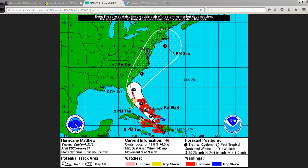The European, the ECMWF, kind of comes real close to Florida, with a landfall near the Space Coast area up here, and then kind of turns and loops back around like this. A clockwise loop is what the European showed from today, the ECMWF model. A lot of the other modeling is suggesting this very close approach to Florida, and then kind of coming up and maybe heading on out to sea like this.